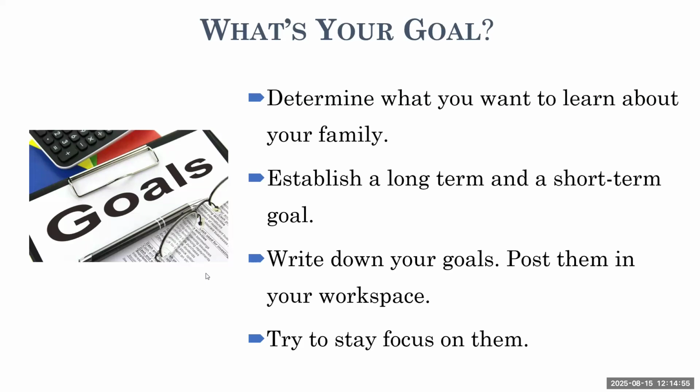I like to establish a long term goal, which will take me a while to get to, but also a short term goal because I'm a big proponent of instant gratification. And that instant gratification will be a motivating factor to help keep you motivated to work toward that long term goal. Once you have these goals, you want to write them down and post them in your workspace because it's going to be very easy once you start really getting down into these databases to lose sight of your goals. You're going to end up, in some cases, going down a rabbit hole, and you started in left field, and 2 hours later, you're totally in right field.